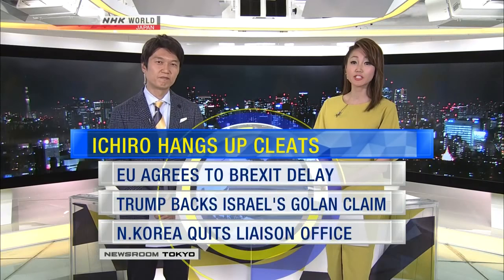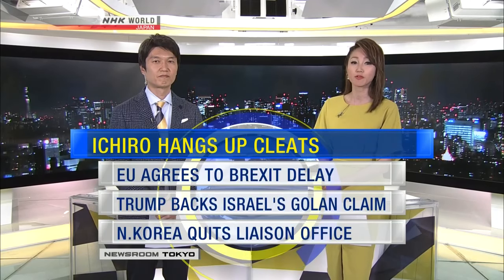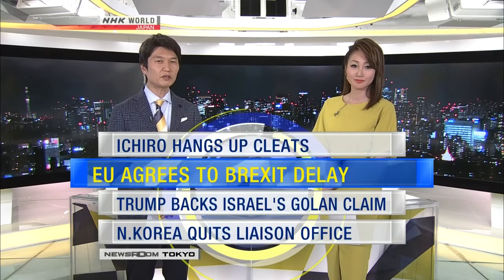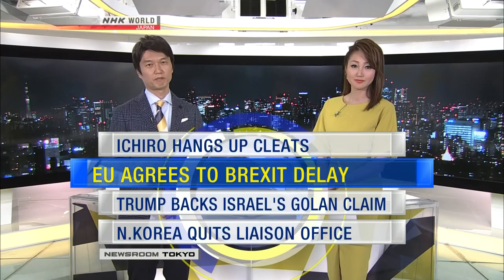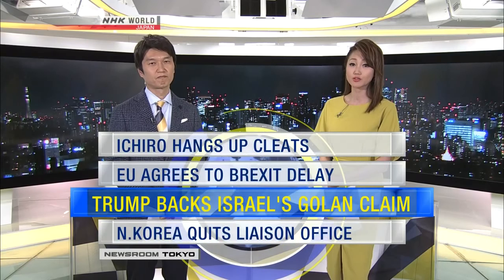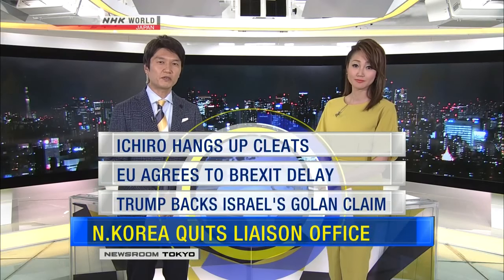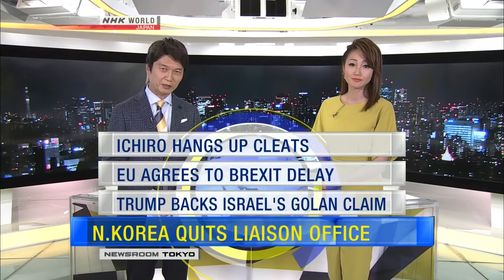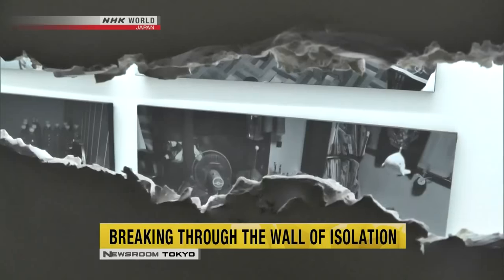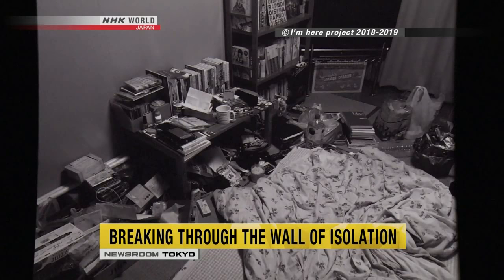Japanese baseball legend Ichiro Suzuki announces his retirement after a stellar 27-year professional career. The leaders have agreed to postpone the date for Brexit, but they've also imposed two new deadlines. U.S. President Donald Trump says it's time for America to recognize Israel's sovereignty over the Golan Heights. North Korea withdraws its staff from a liaison office set up to promote bilateral exchanges with the South. On today's People and Places, an artist offers a glimpse of how social recluses live and gives them a chance to reconnect with society.